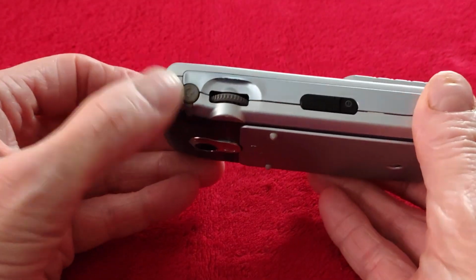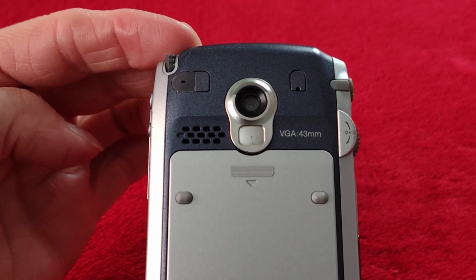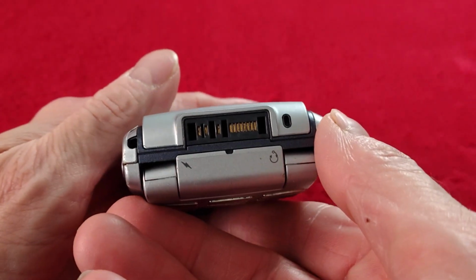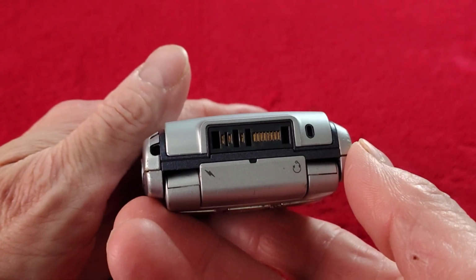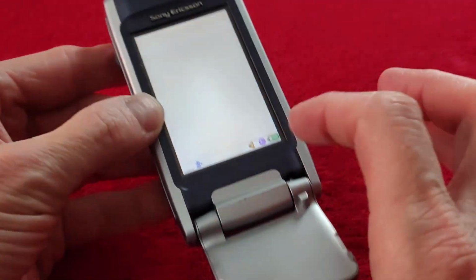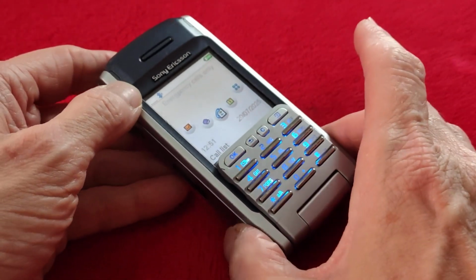And go around, take a look here, headphone jack. The back here looks pretty damn cool with that only a VGA camera. But at least it had a camera back then. That was already unusual. And of course the usual Sony bloody proprietary charger, which I also had to get, that didn't come included, but I now have one. Yeah, there we go. Very cool looking thing. So again, pull that down to go into full, put it back up again, and there we are. And then it is like a full PDA, guys.